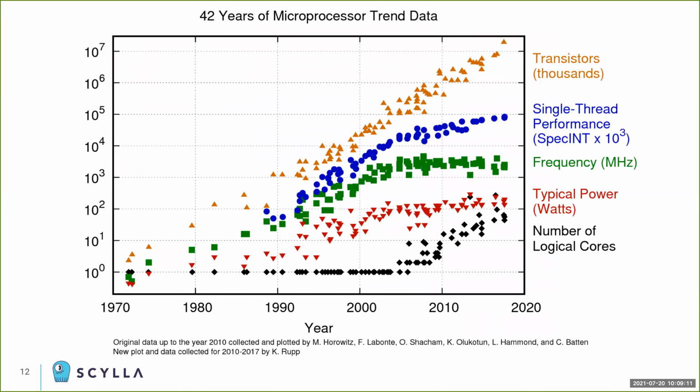This is a graph of what happened in the CPU ecosystem. And this is a little bit more interesting picture. So again, we have a log scale graph. And if you look at the orange bars or the brown bars, this is the number of transistors that we have per CPU. And you can see that we have an exponential growth in the number of the transistors. This is known as Moore's law. You've all heard of it. Basically, it says that the number of transistors is doubled every year and a half, and it's been true for a very long time.